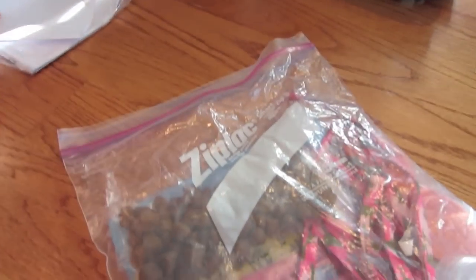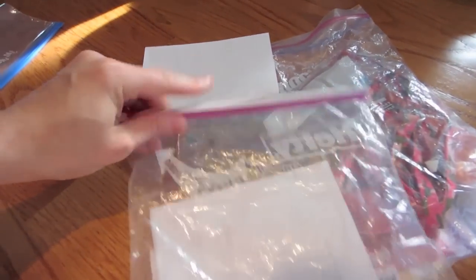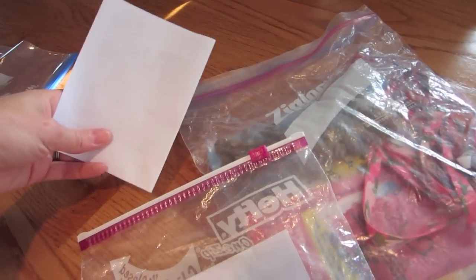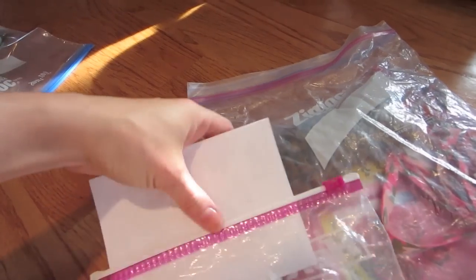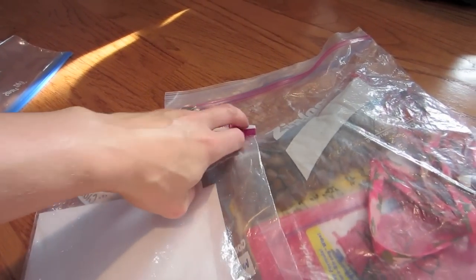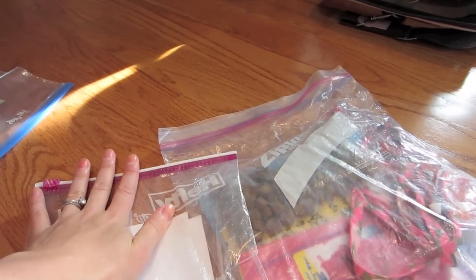So there's that. And then I have her updated health certificate, excuse me, that we got at the vet yesterday. This is actually a copy. I made a copy and I cut it down to size. I carry the original with me in my travel documents because when we check in at the airport, we have to check in at the desk with her and I have to have the original on hand.